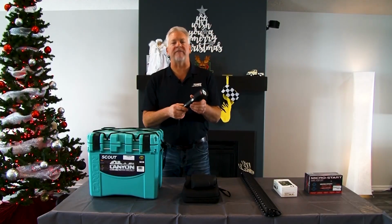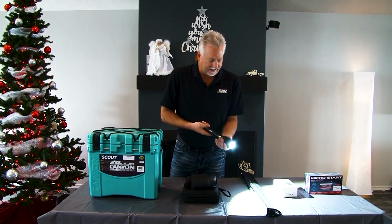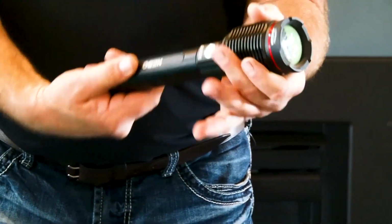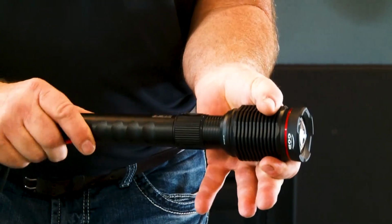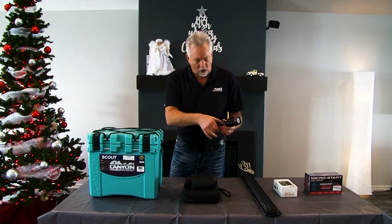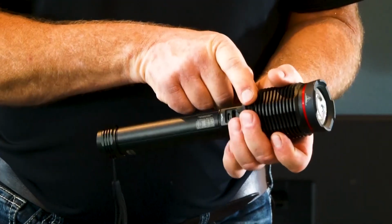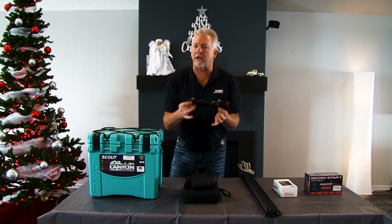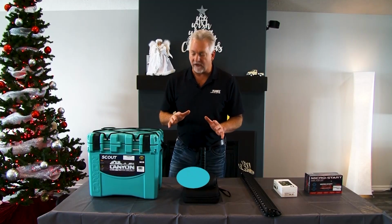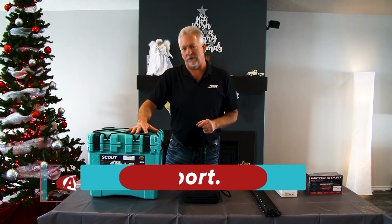This Nebo Redline flashlight, 6,000 lumens of light. This thing is intense. It's got an adjustable lens. What's really cool about it, not only being lightweight, aircraft aluminum, waterproof, it also is rechargeable with the USB port, but on a full charge, this is also a charging station. You can plug a cell phone, any USB driven device to this. Very cool. At $100, this is a great outdoor item that anybody's gonna love. All three of these items I just happened to find at Jorgensen's in Richfield.